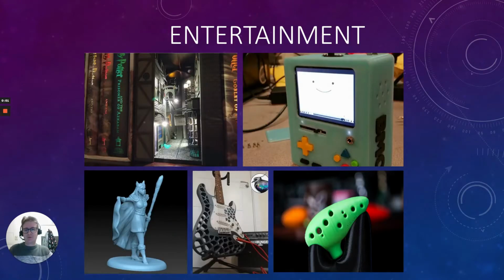So this is what most of you are probably going to be using it for: entertainment, for fun. This is actually one of the number one things that our Dremel and Ultimaker 3D printers are used for. Any Harry Potter fans out there? The top left image is actually a book nook of Diagon Alley. It went through something called post-processing, or dressing up. This includes things such as painting, adding lights, but you can see how cool something can be once you dress it up and you take the time to put the effort into it.